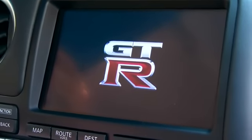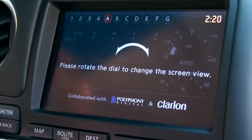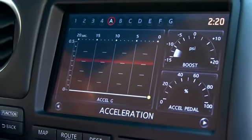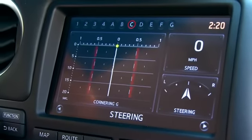This interface has been designed by Polyphony Digital. Video game designers have influenced the design of the car, not the other way around. You can go to the information screen and you can dial up your G-forces in acceleration, in braking, and in steering. Now the problem with that is that actually turns this car into a video game. Because now, instead of actually feeling the car and sensing, oh wait, I better not go any faster than that, you're going, wait a minute, I got 1.05 G. I wonder how fast I have to go to get 1.25 Gs. It's just like a video game.